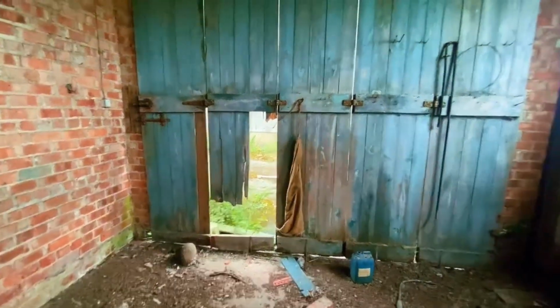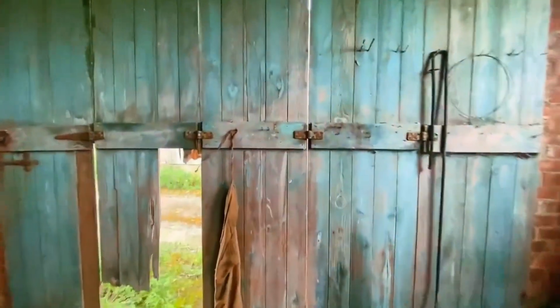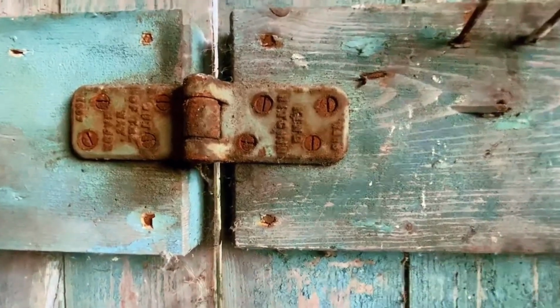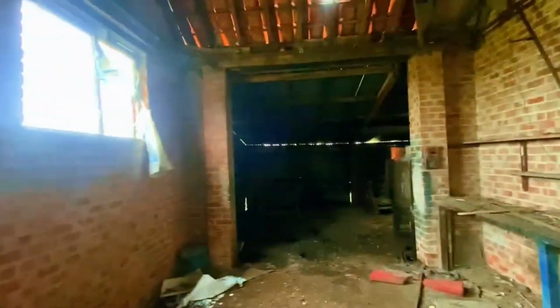Tight squeeze, but I did it. The back of the doors, just check out the hinges. They do have makers' names on there, look. And sizes. We've got the ceiling up there. Now this is exciting to me.